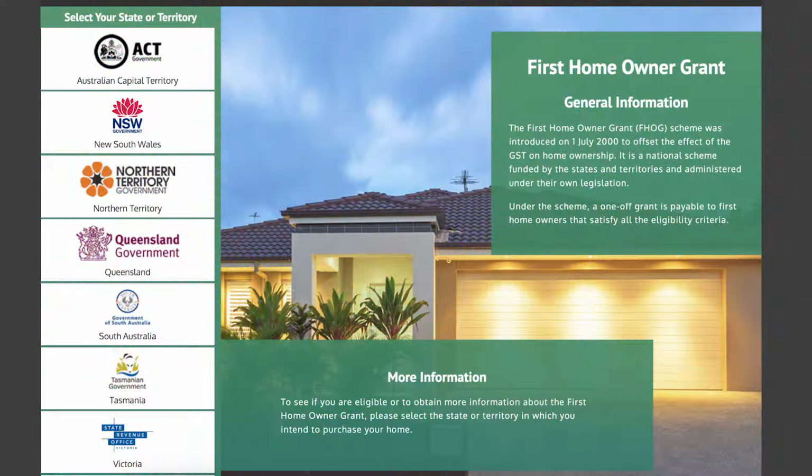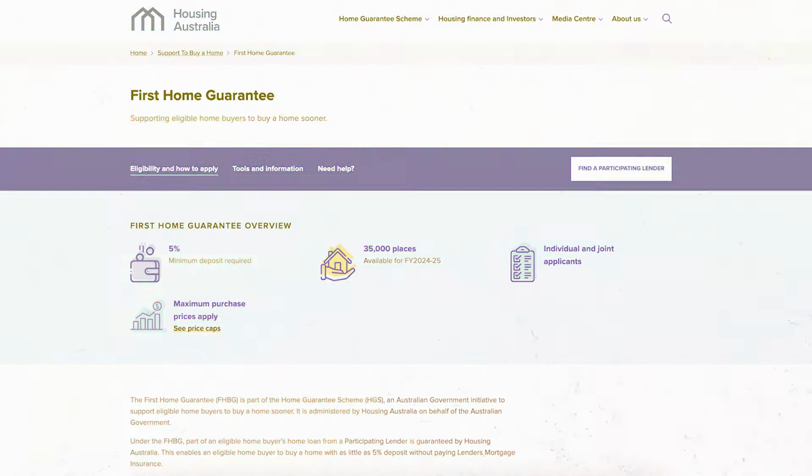This is the second key thing you need to get right when you're buying a home. The first homeowner grant, stamp duty concessions, home guarantee, and other government guarantee schemes can save you thousands of dollars as well as fast track your home buying process. If you don't apply the right way or you miss out on one because you didn't think you're eligible, you could be leaving tens of thousands of dollars on the table.